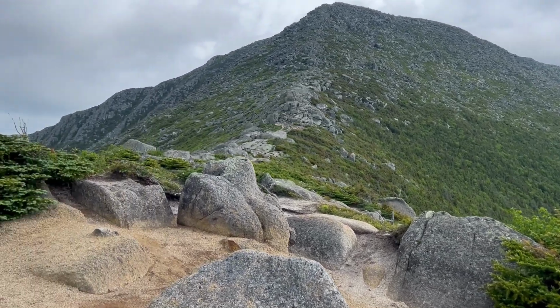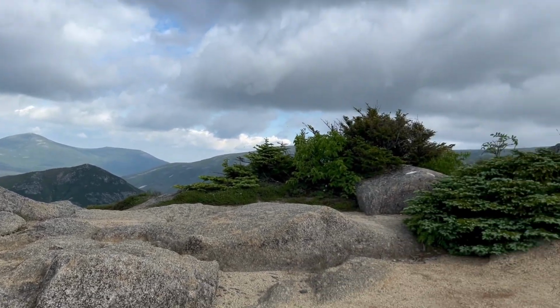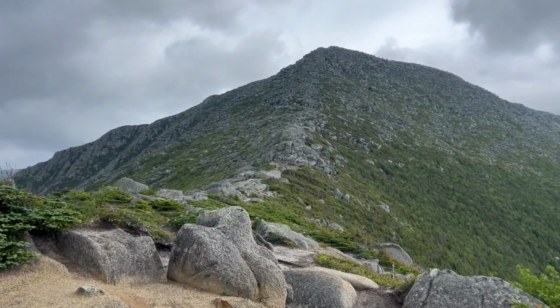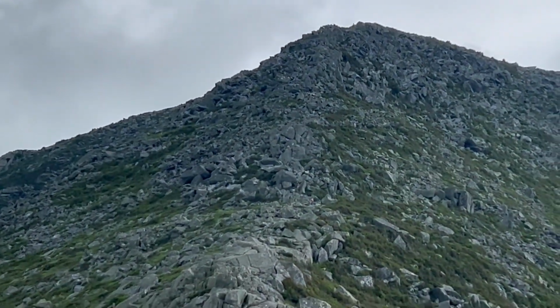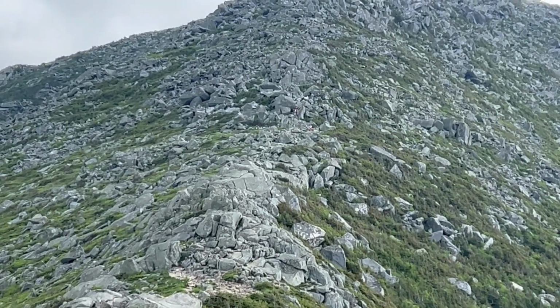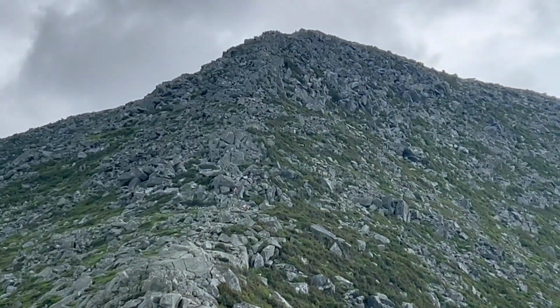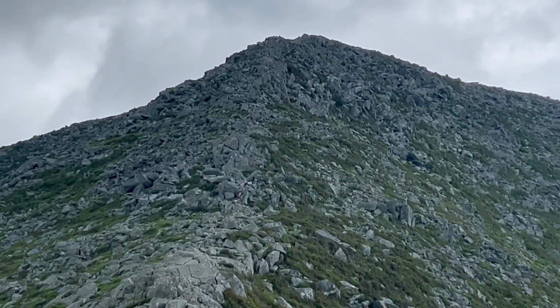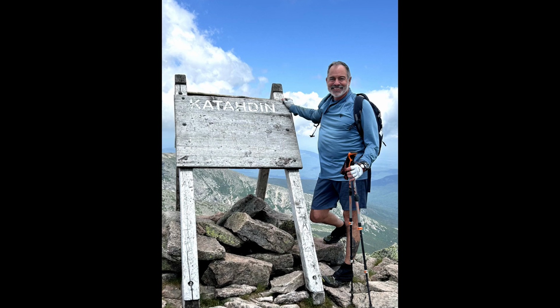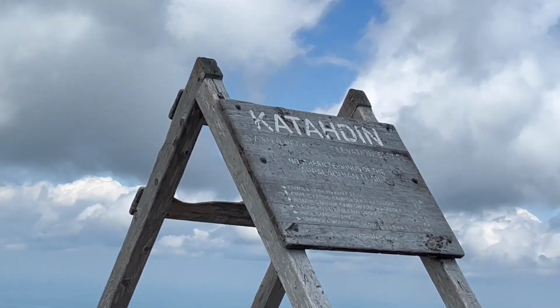Still climbing this thing. It is a bear. It's basically a rock scramble, and it's windy out here. If you look way up there, you can see some people. They're up in that area someplace. They're up in there. Can't zoom in far enough. They're way up there. This thing just goes on forever. That trail. What's that now?